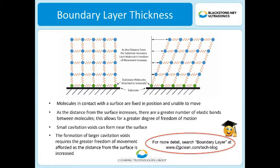As you move farther away from the surface, that layer, that viscous barrier layer as it's called, allows us to form larger and larger cavitation voids. So when we're removing small particles, we use high frequencies. High frequencies not only remove those small particles better, but they can get down to the part where they actually exist. Larger particles require more energy, larger voids, and therefore those work better for removing larger particles, but those larger particles are further away from the surface.